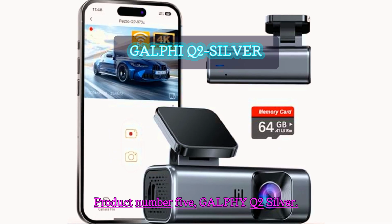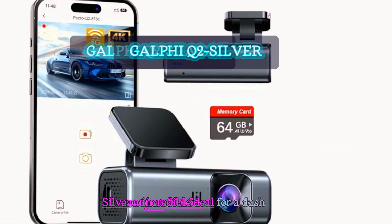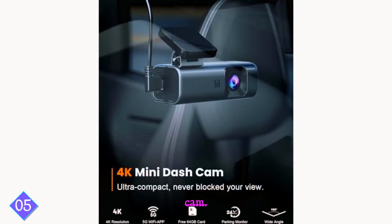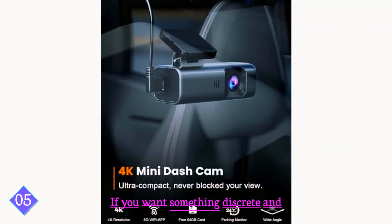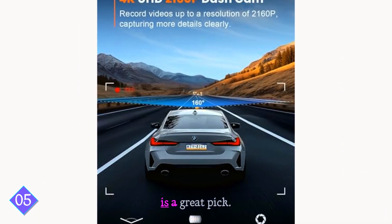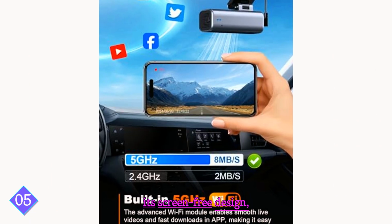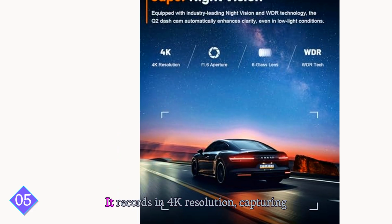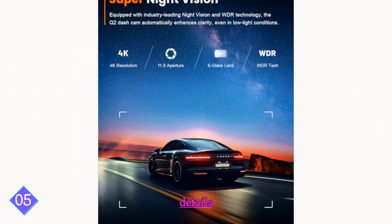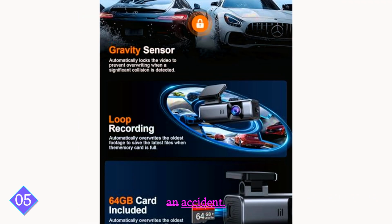Product number 5, Galfi Q2 Silver. Lastly, we have the Galfi Q2 Silver at just $64.64, an incredible deal for a dash cam. If you want something discreet and effective without a hefty price tag, this is a great pick. What's unique about the Galfi is its screen-free design, which means no distractions while driving. It records in 4K resolution, capturing details you'd want in the event of an accident.